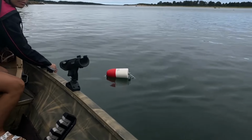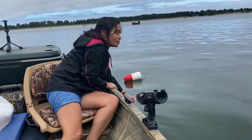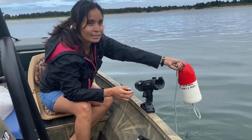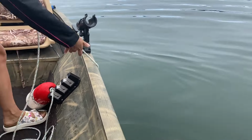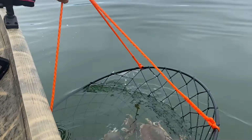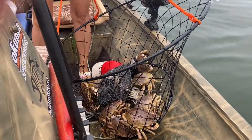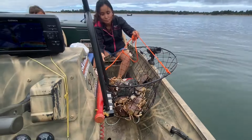Up. Try this again. There is a better way to do this. You can buy these little poles that have a hook on the end of them. Got her. Oh, we got crab. This is a real good area. I think we have this one here. Where's that? I'll get the measure in just a minute.